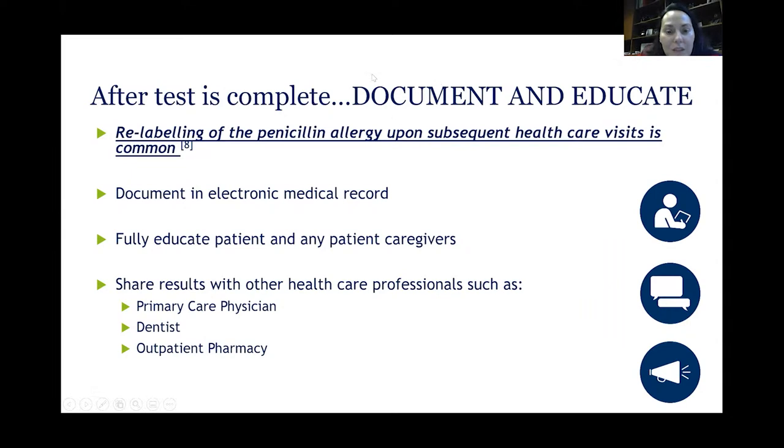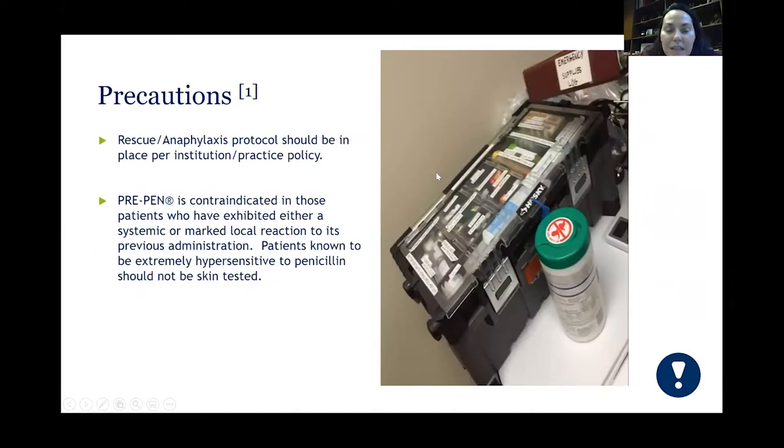So you want to fully educate the patient, fully educate their caregivers, have them take a copy of their test results and share it with as many health professionals as they can, including their outpatient pharmacy, because pharmacies will frequently double check prescriptions and drug interactions. And highly likely their pharmacy has that penicillin label too.